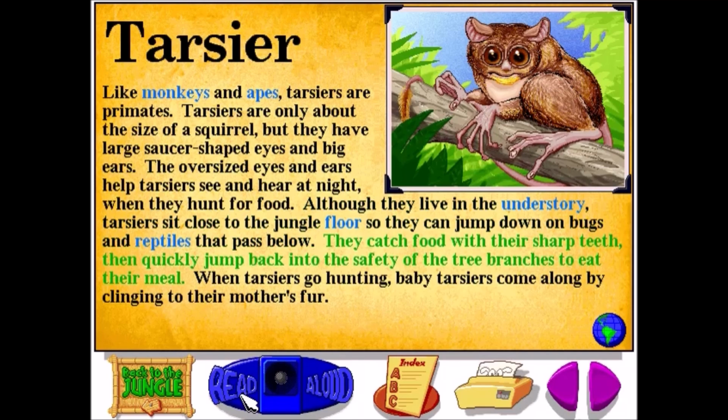They catch food with their sharp teeth, then quickly jump back into the safety of the tree branches to eat their meal. When tarsiers go hunting, baby tarsiers come along by clinging to their mother's fur.